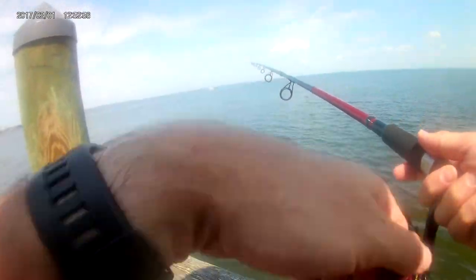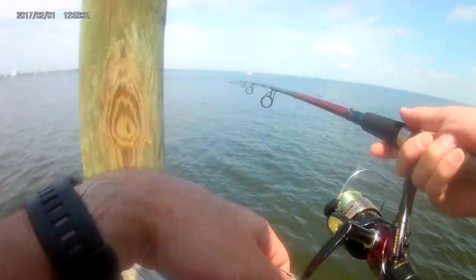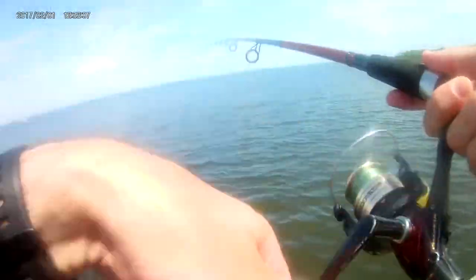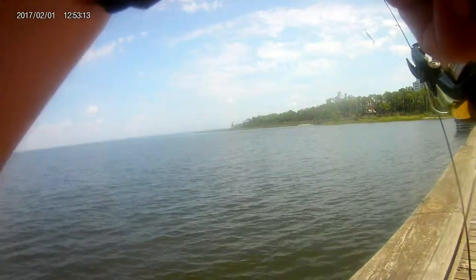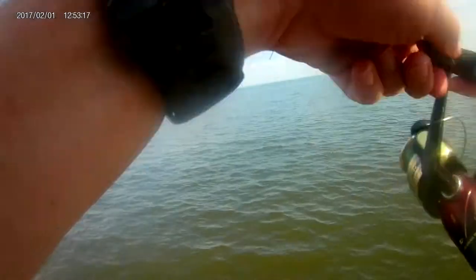So I went to pick up my big rig and I was just gonna bring it in for the day. I was done, ready to go have a beer. And as I pulled it in, something hit. Had to tighten up my drag and start fighting a fish. It was a welcome fight because it was the best fight I'd had all day. Got something good this time.